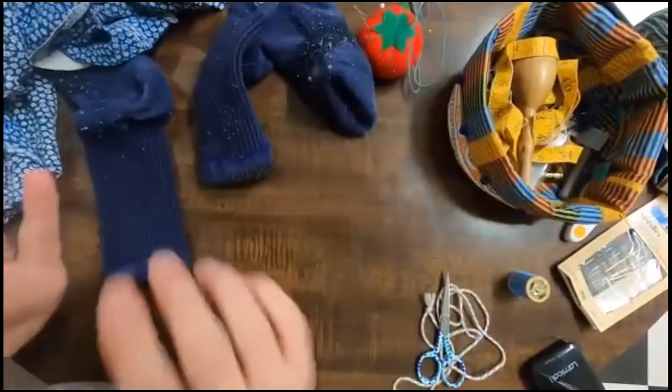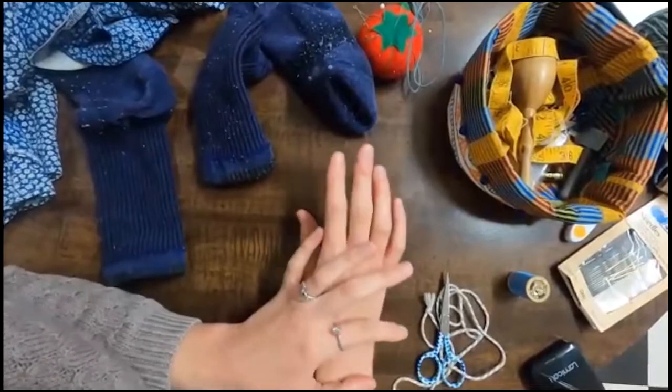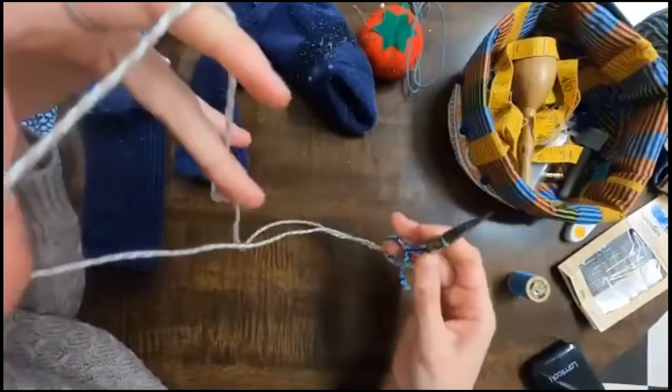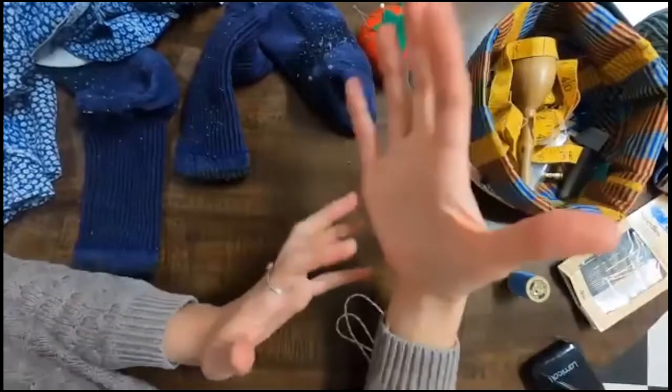So the first thing I'll start with is what's in my sewing basket. I always have a pair of scissors. This pair is on a string so that I can wear them around my neck, so I always have them with me. I also keep a variety of needles.